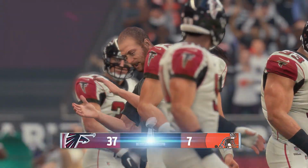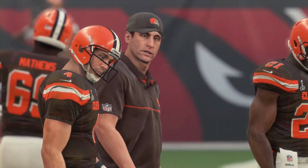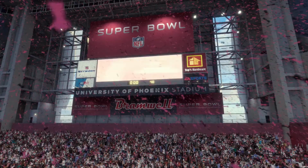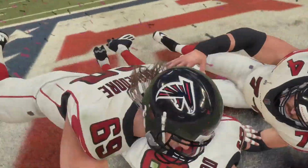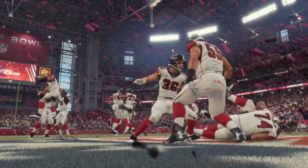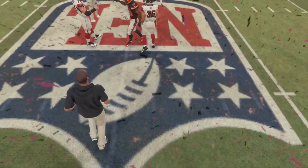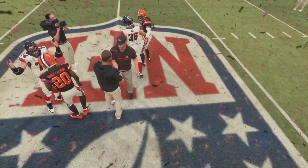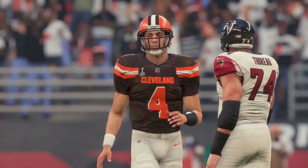The Lombardi Trophy belongs to the Falcons. Yes, the Atlanta Falcons are the Super Bowl champions. And to the Super Bowl champions, they etch their name forever in NFL immortality. That's pretty phenomenal right there. It actually gave me chills just to hear you say that, because immortality forever and ever.